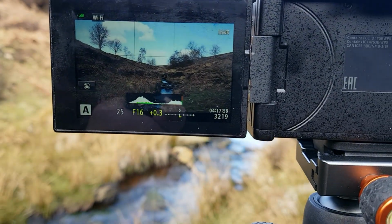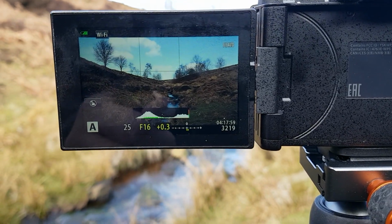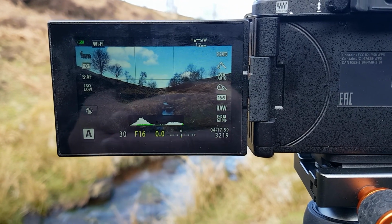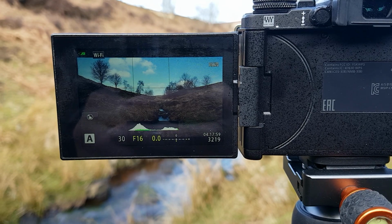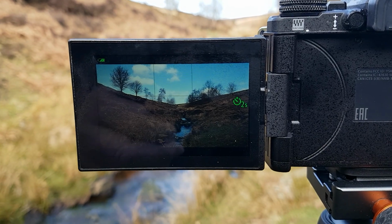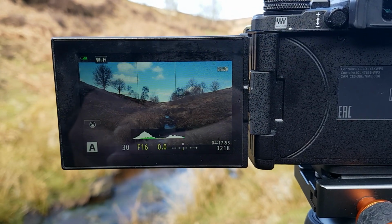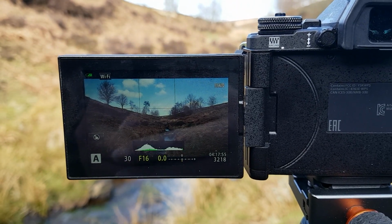So if you come down onto the back of the camera, you'll see the composition there. So we've got the histogram up. It's blowing a little bit on the highlights, but not too bad. So if we just bring that down so it clips it, we've got 30th of a second at f16, and we're in aperture priority. I focused about a third of the way in, so 2 second timer, I'll just take that shot, and that's the shot that we've got there. Quite a pleasing little shot that.